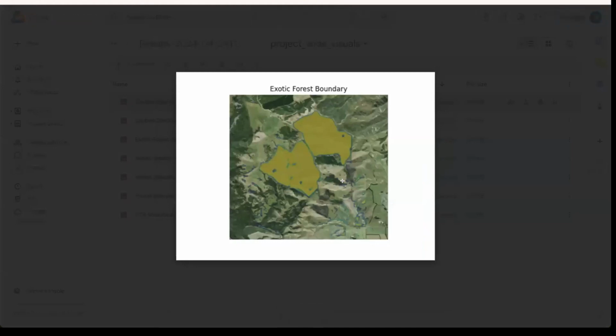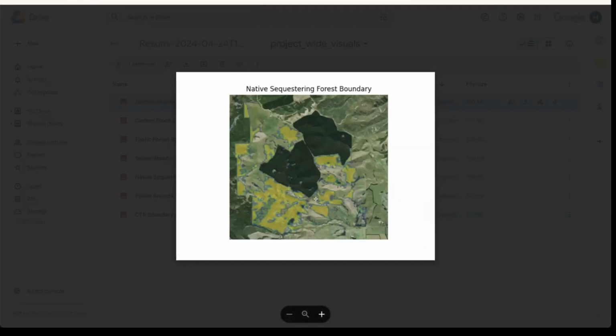So we also output exotic. Those are the three categories I showed before. The exotic forest shows up here. We have native steady state, where we see these forests down here. It's native forest that we believe is no longer sequestering carbon, and all of the native forest that is still sequestering carbon.